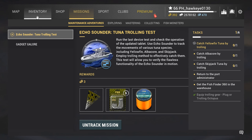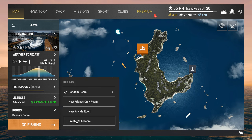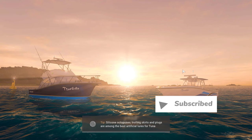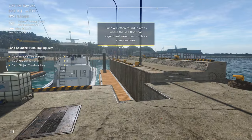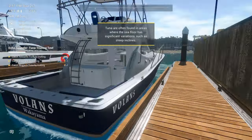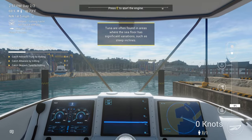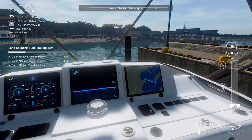But let's go ahead and get to the map here. Let's see where we were when we left off last. Create a club room. I don't know if any of my buddies are going to be here, but we'll see. Oh, I didn't realize I was on the port. Well, let's go ahead and get in the boat. It's trying to help me out. Tuna are often found in areas where the seafloor has significant variations, such as steep inclines. Yeah, I knew that. All right.